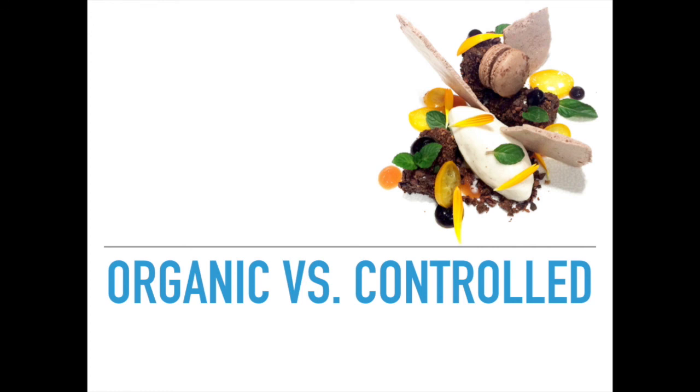So if you look at that organic versus controlled, every move that you make in some of these modern platings and whatnot, is it contributing to delicious? And it starts with delicious and then you can start to add the art concept into it. But if any of those steps along the way jeopardize you saying that was the best dish I've ever had, then don't do it, because you're jeopardizing that experience to say what is delicious.